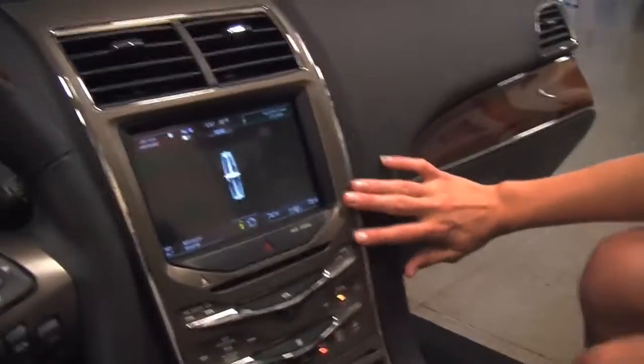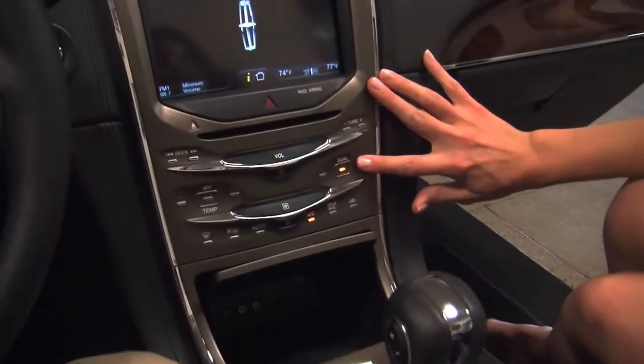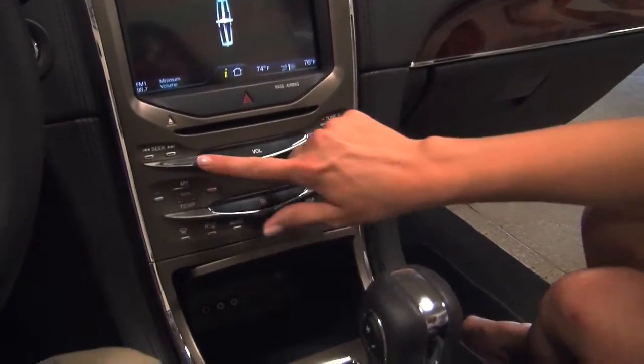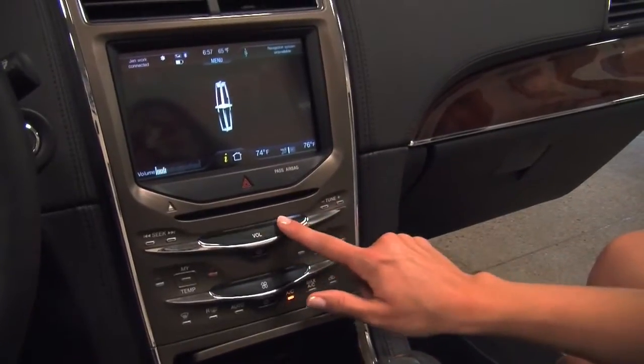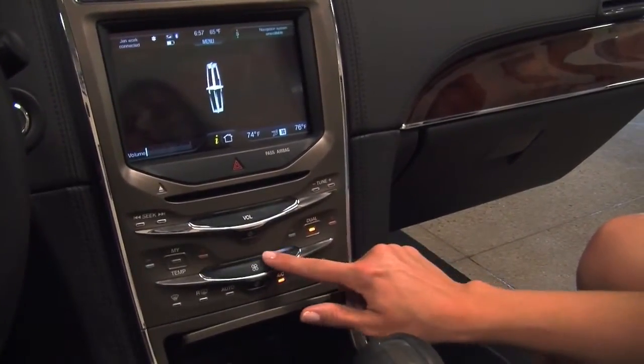And then below this touch screen here, we've got capacitive touch sense buttons. Along with these sliders that control volume. You can see how the lights follow my finger. And fan.